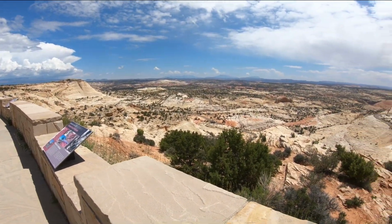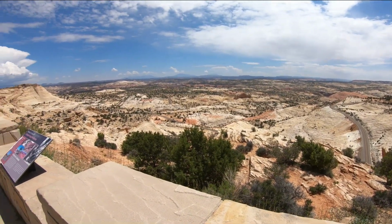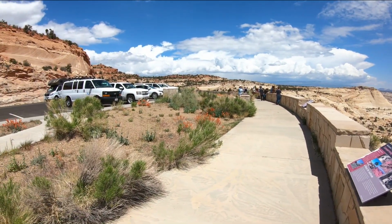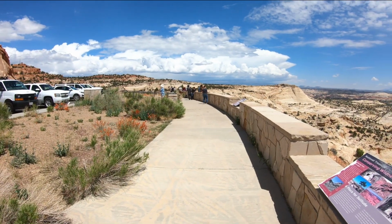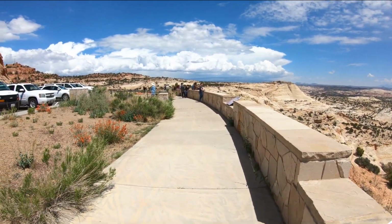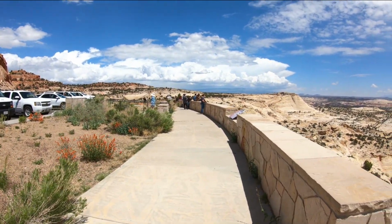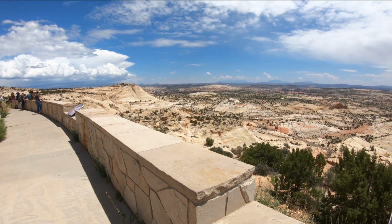I'm generally looking east. It's right around noon, and we see a lot of these storm fronts that come over the mountains and have local rain. It's probably raining to the north there. Still see a little snow on some of the, I call them promontories or plateaus, whatever you want to call them.